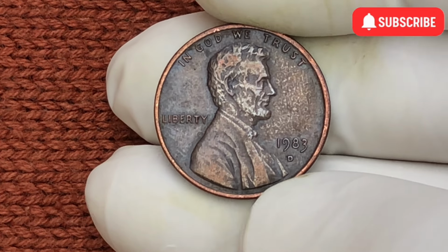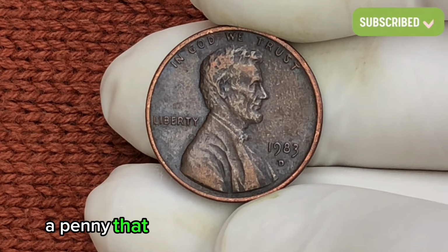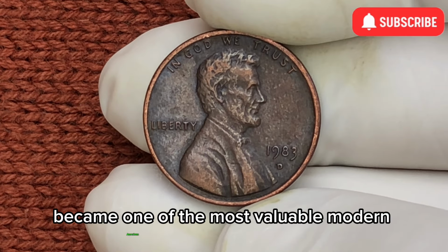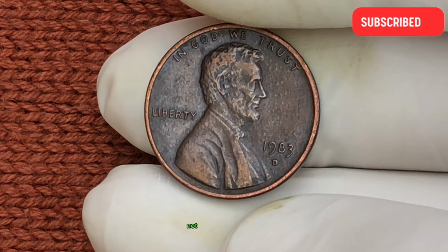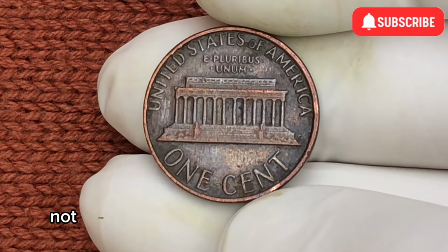Imagine going through a handful of old change, expecting nothing, only to discover you're holding a piece of minting history. A coin that defied the odds. A penny that, because of one small oversight, became one of the most valuable modern American coins ever discovered. So how much can a 1983 D copper penny actually be worth? Not $1. Not $100. Not even a few thousand.